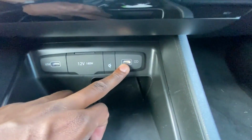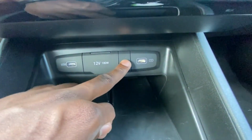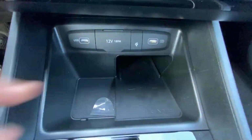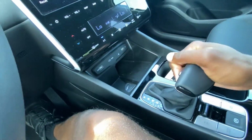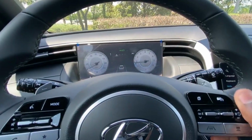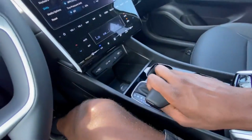And then down here we have a 12 volt, a USB port for the Apple CarPlay, Android Auto, and then a second USB port that's made just for charging. And then our wireless charging pad indicators right here, and you can use that right here, additional storage. And then to shift that dual clutch, just pull the lever behind, reverse, neutral, drive, and then you can come over here, manually shift from the shifter, or the paddle shift is behind the steering wheel, and then that number will change based on how you're shifting.